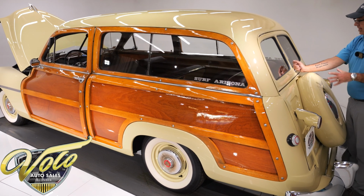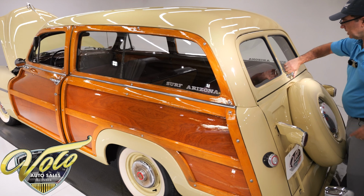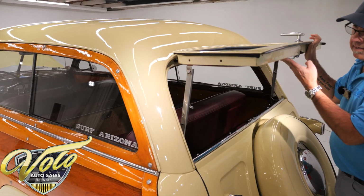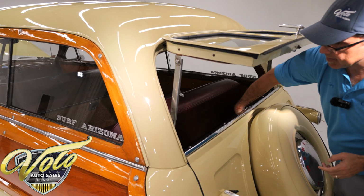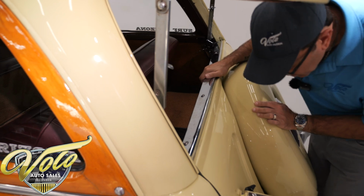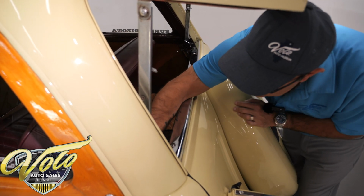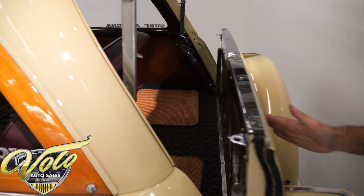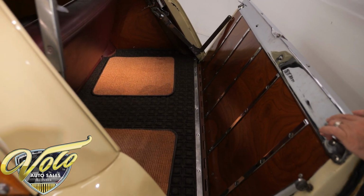So I did a trial run a second ago, and this actually functions really well. It opens very smoothly, closes very smoothly. So that locks in place, and you reach in, and there's a handle. Oh, there's a chrome latch on each side. That's what it is. And then this swings open almost on its own. The weight of it opens up.